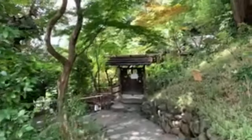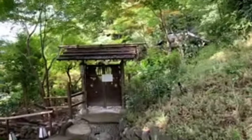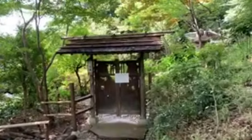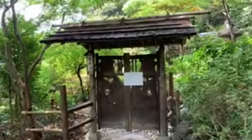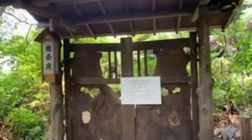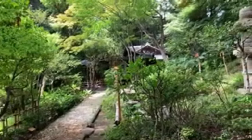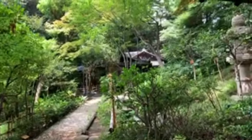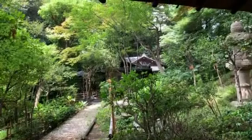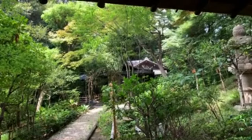Getting back into the shade for a minute. Woo-wee! This is closed. Inside here, though, what was inside here? Notice the temporary closure. Oh, it's the soba restaurant. So there's a soba restaurant inside here. Look at that. Could you imagine a restaurant in the middle of the woods, in the middle of the garden? Just eating your lunch or your dinner would be so amazing. Just sitting back there like that.